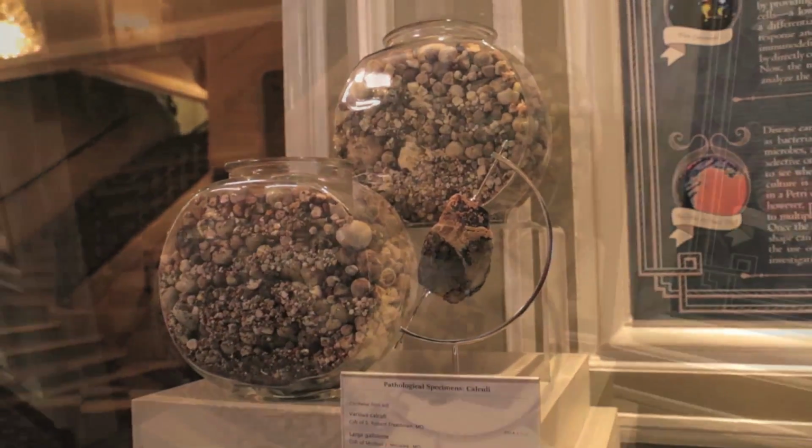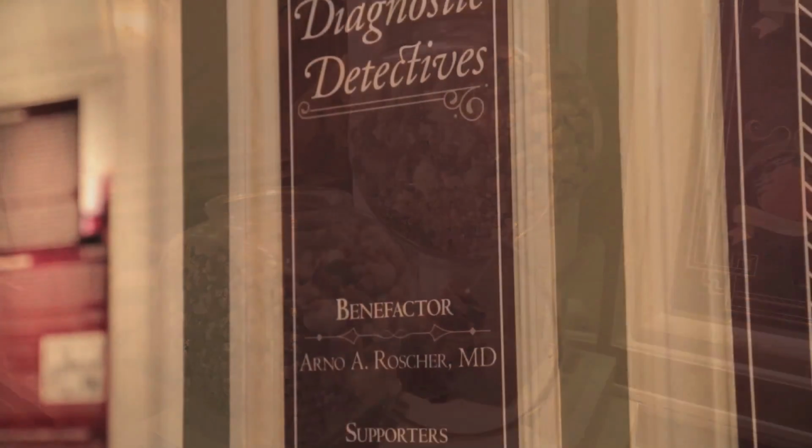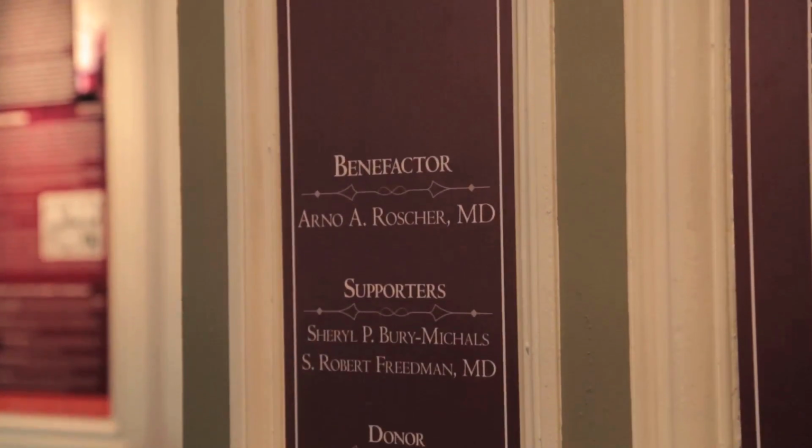These are different stones that were donated by two different pathologists: Dr. Robert Friedman and Dr. Misalek.